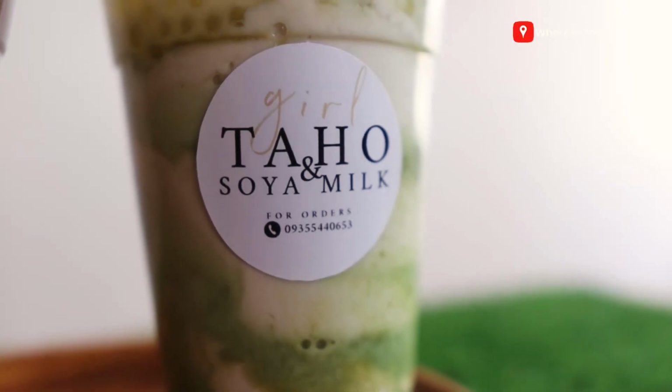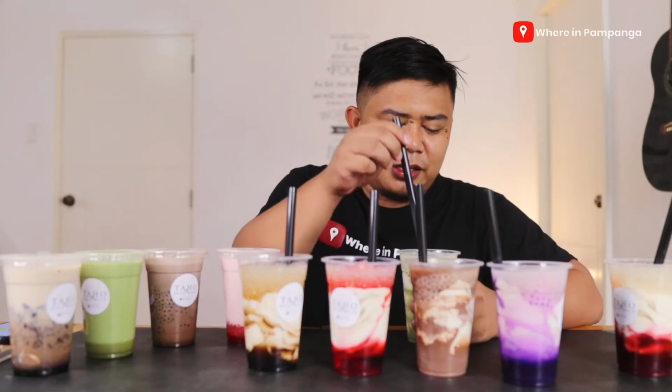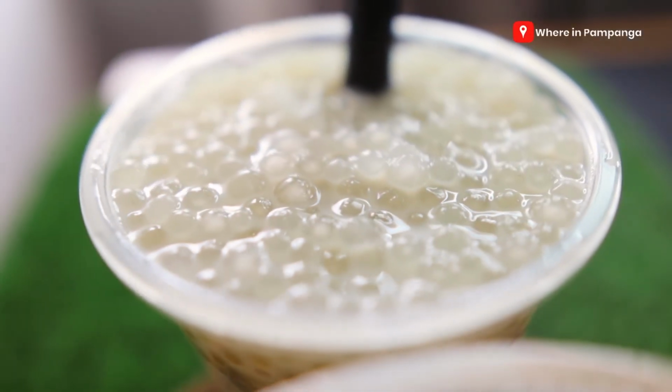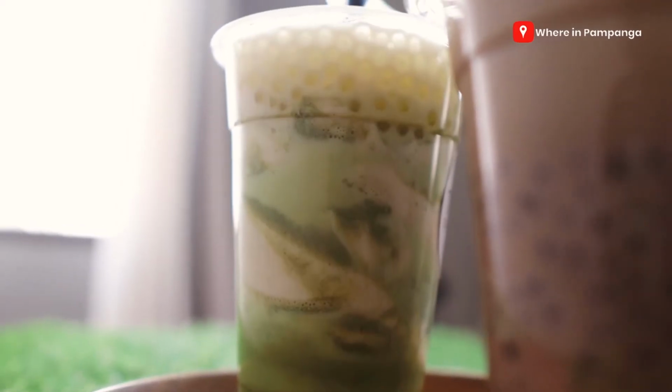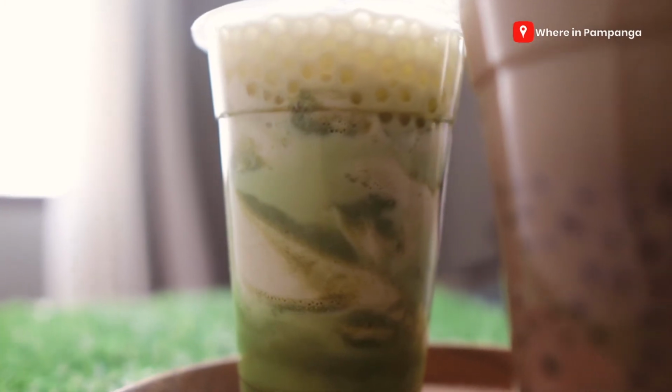This is their Matcha Taho. In all honesty, again, not really a matcha person, but once in a while, I can appreciate matcha flavored goodies or cakes or refreshments, no? So this one, again, anticipates matcha. It's a little bit bitter. It has that grassy aftertaste. That's just for me, huh? But all in all, it's actually creamy. Surprisingly, it's creamy. Wow, wow, wow.